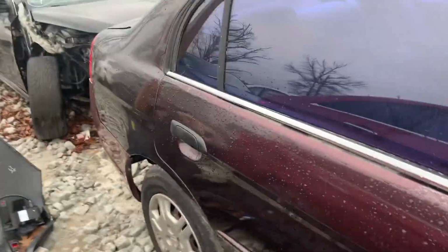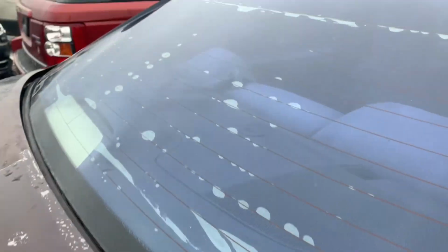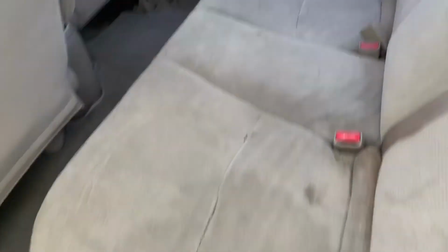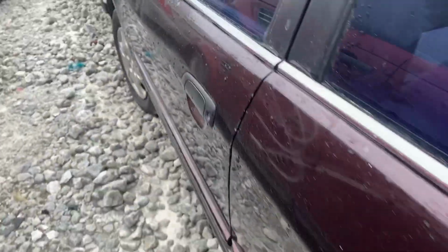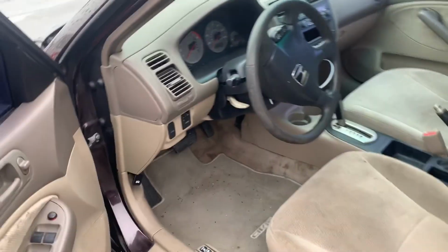All right, so this is a 2001. It looks good. The body looks good. We got some rust right here. Got some paint fading on the hood and the trunk. We got some swirl marks right here. I don't know what that's about. It smells kind of funny in here, if I say so myself. 142,000 miles on it. If it don't crank up, guys, we are going to keep it moving. And it did not crank up, so we're going to keep it moving.